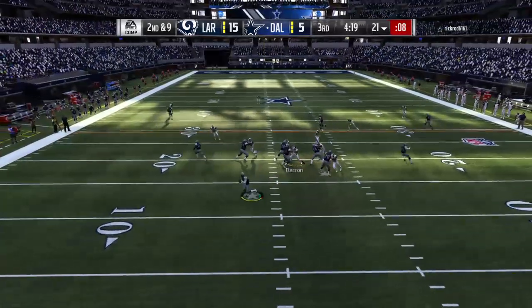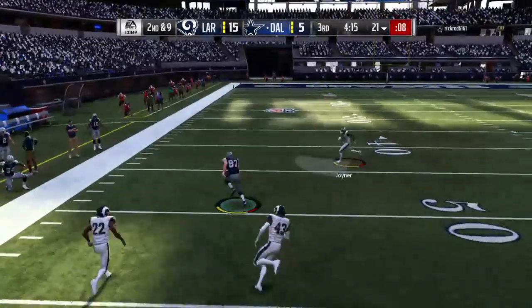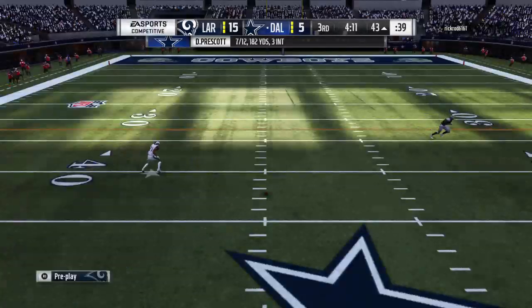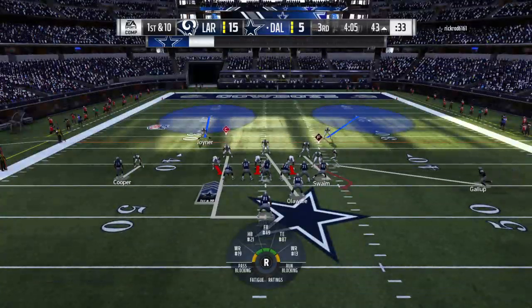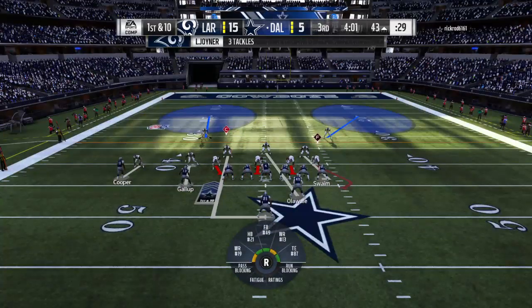A second down throw for Prescott. Steps away to his left. Wide open receiver, complete. And they're going to have this across midfield and inside the 45. And that's a gain of 37. Well, even after all those interceptions, he's not deterred, still confident to go deep at work there.